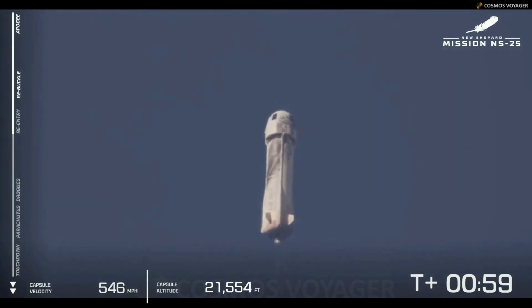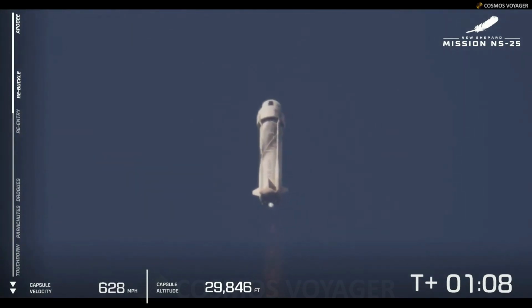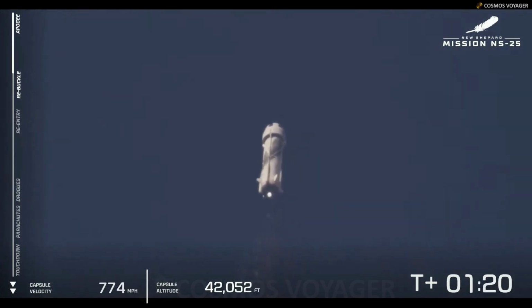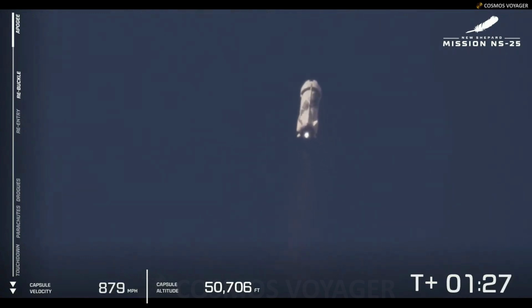All right, as we go through this flight, there are a couple of milestones here. The first one will be max Q. That's when the dynamic pressures are the highest on the vehicle. We go from 100% power, pull it back a little bit as we go through max Q, and then ramp her back up to 100%. Okay, maximum pressure. Feet. Max G should be in about 10 seconds.